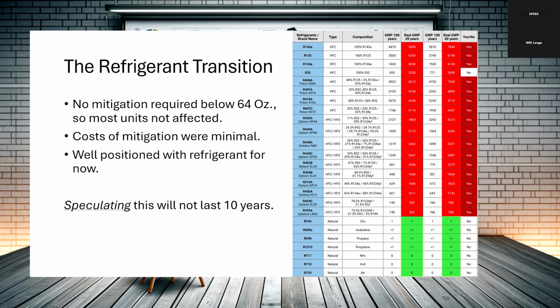I put this little chart up there because it's kind of fun. It shows you GWPs down the center and the name of the refrigerant on the left. As you go down that chart to lower and lower GWPs, something interesting happens. The refrigerants become more flammable and more toxic. So down at the bottom, you've got great refrigerants like isobutane and propane. However, they're extremely flammable, even explosive. And you've got ammonia, and then crazily enough, water and air, but not very good refrigerants.